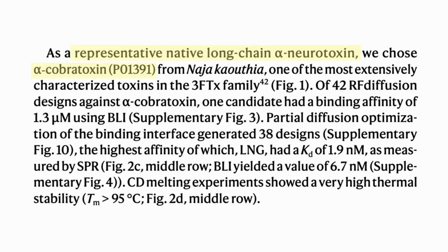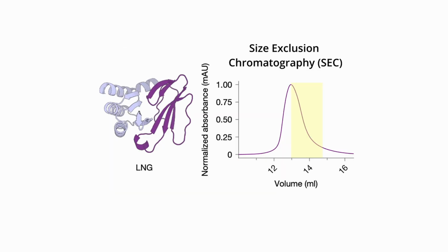To cover the class of long-chain alpha neurotoxins, the authors used alpha cobratoxin, which is very well characterized. They did the same approach as with the short-chain alpha neurotoxins, where they looked at binding affinity to choose the best candidate and found that their best protein was LNG, which I'm going to read as long. For the SEC, looks like they have a little more tailing on this guy, but I have the same comments as with the other SEC we saw. It's showing 100% purity for now.